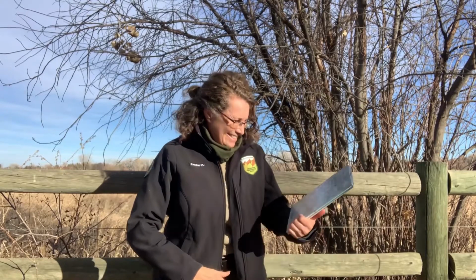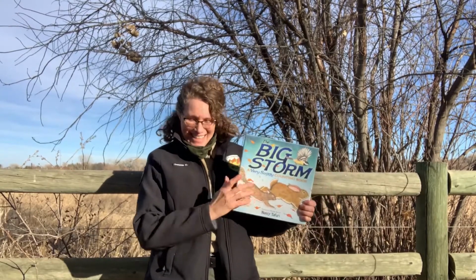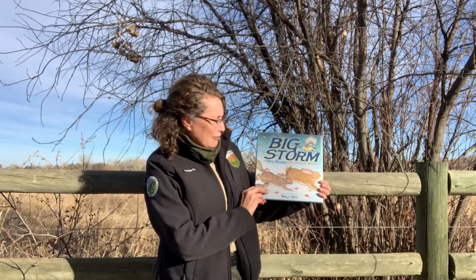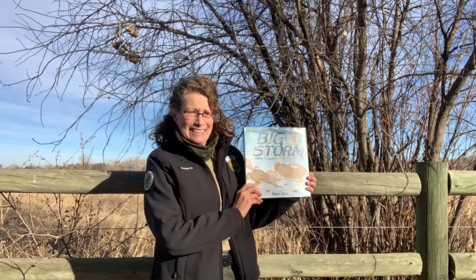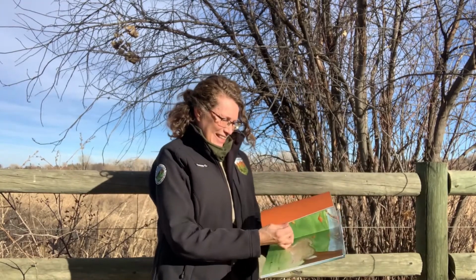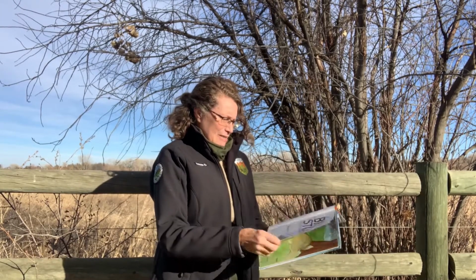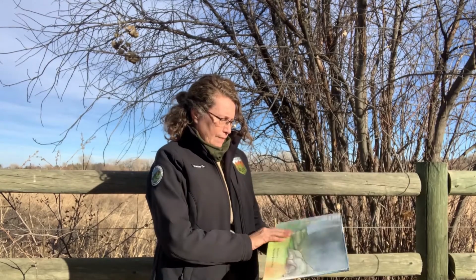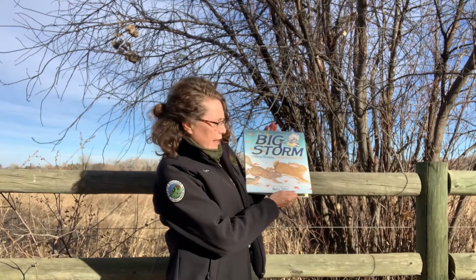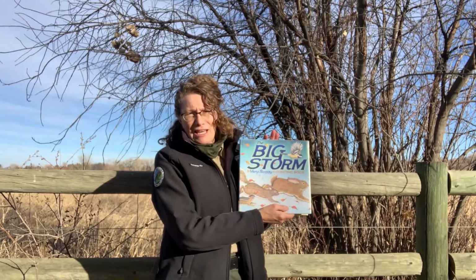Okay, our next book is called The Big Storm, a very saggy counting book. This looks like fun. Okay, I'm gonna get to the first page. Oh, and I'm sorry, we're reading this book by Nancy Tafuri, and again, we're reading today with permission from Simon & Schuster.